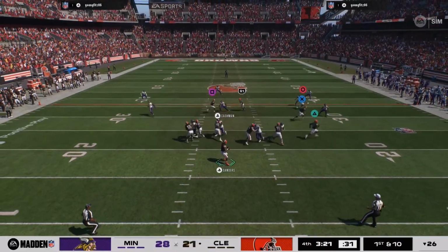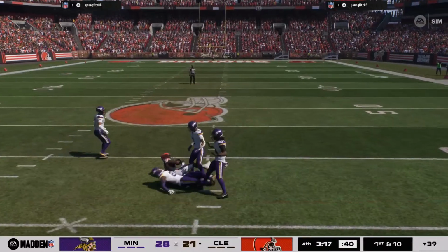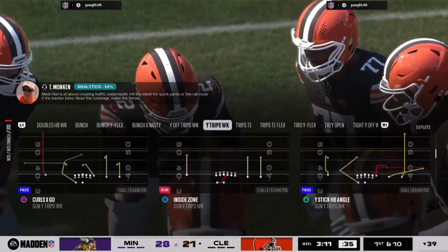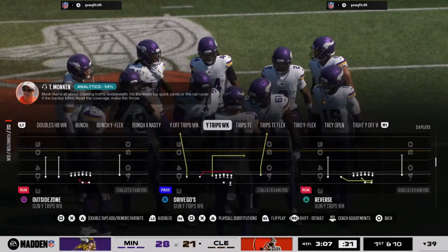Now Shador on first down. That is Concepcion to the right side. And they'll knock him down just shy of the 40. 12 yards on the game. That's good for a quick first down.